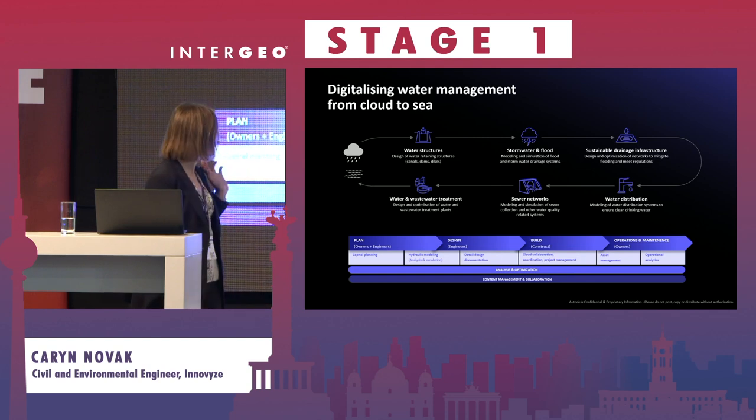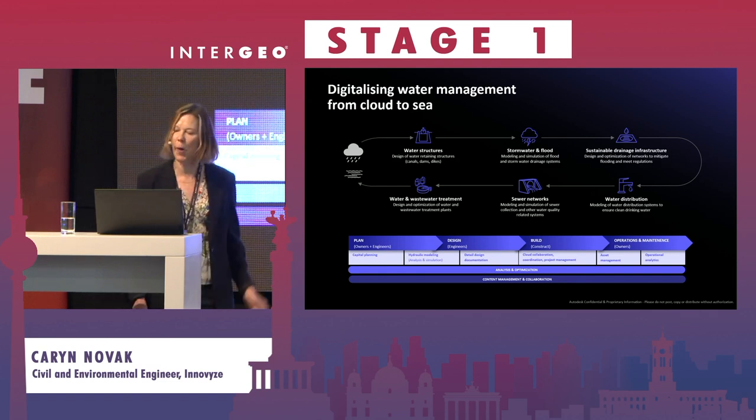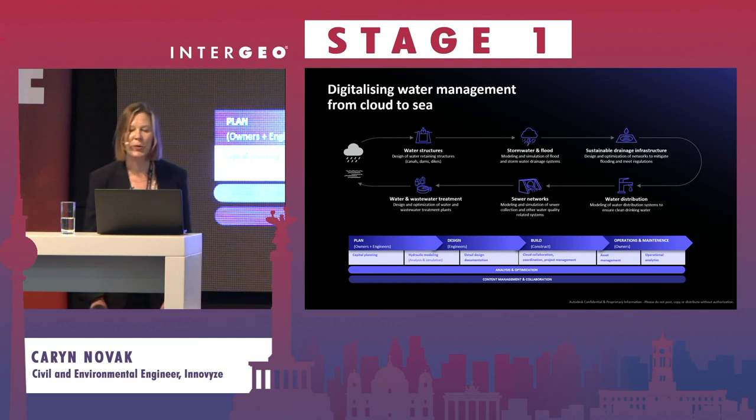So this effectively expands Autodesk's BIM strategy into water, covering the plan, design, build, and operations phases of a project life cycle. Our main solutions are physics-based hydraulic models, and that's what I'm going to be talking about today. Models that replicate the physical assets and allow you to run scenarios to test what might happen to them under different conditions.